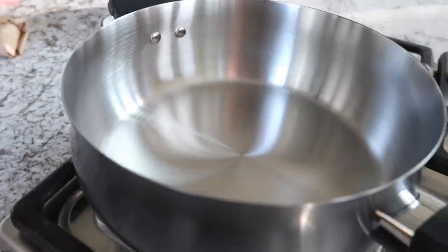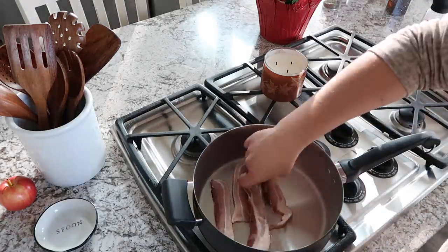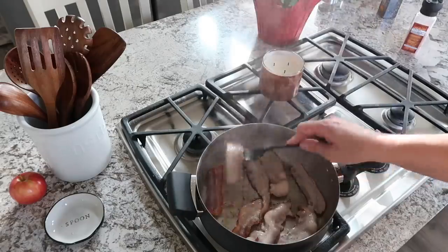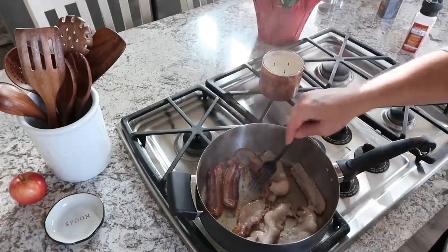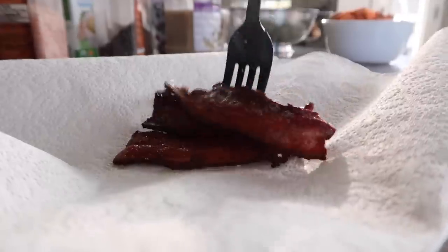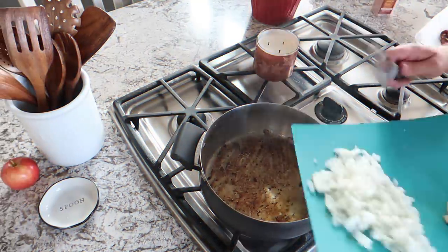Next, in a medium to large skillet, you're going to go ahead and start rendering your bacon. This is totally optional. Of course, you don't have to add this in if you don't want, or you can also just use pre-cooked bacon if you'd like. However, you will need to add a little bit more oil to this recipe just to keep it nice and moist if you don't choose to fry up your own bacon. Then once your bacon is done, take it out of the pot and leave the leftover grease in the pot. That's going to help season this dish.